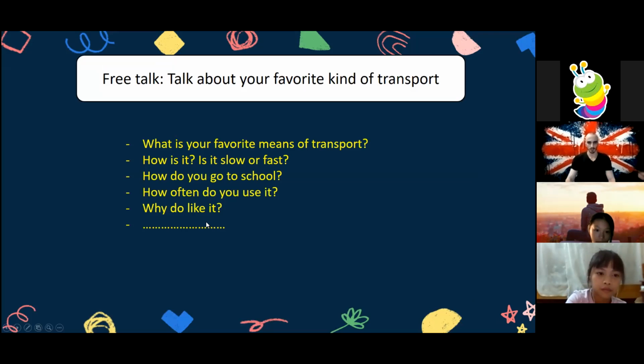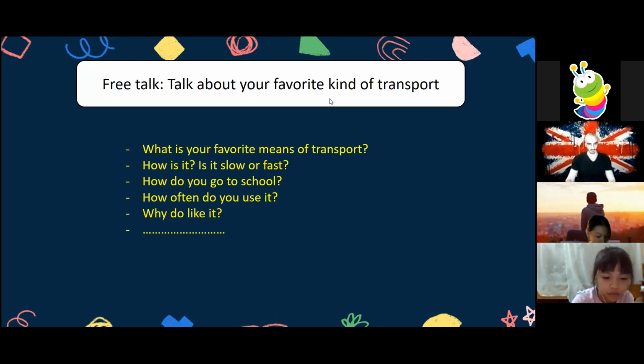Lily, talk about your favorite kind of transport. Yes. My name is Lily and I live in Hanoi city. It's a lovely Hanoi. I think it's beautiful. My city of Hanoi, Vietnam is famous for its taxis, its tall buildings, the weather.